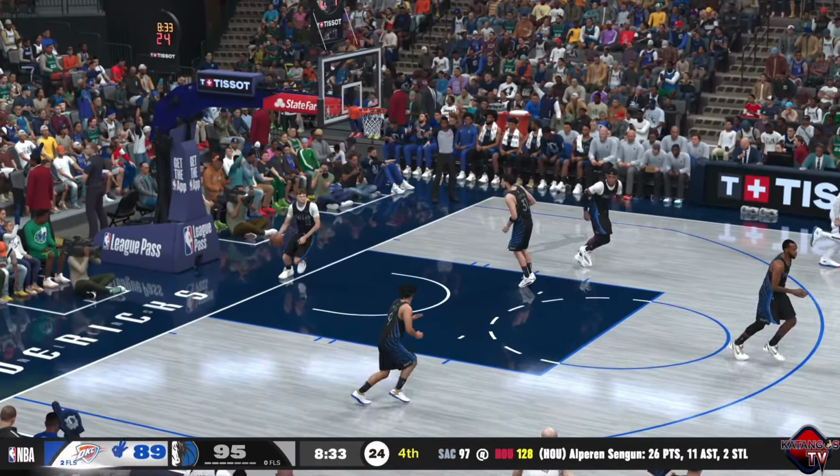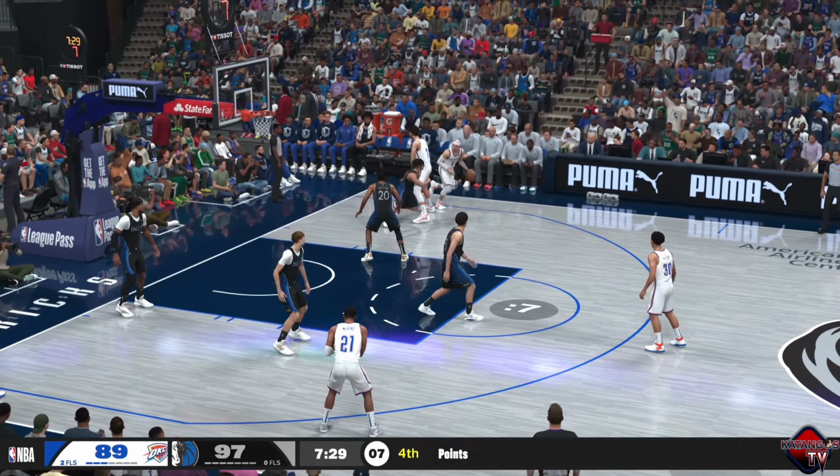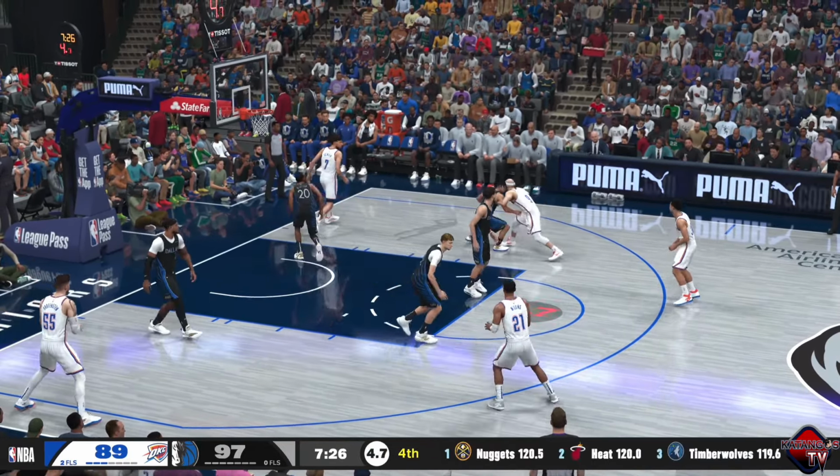Now McCain. Here's Caruso. 5 on the clock. Oklahoma City's got to hurry. They got to get up a shot. Here's McCain. And it comes off the front of the rim.